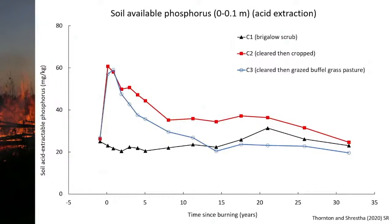Acid extractable P, again, shows exactly the same trend. However, acid extractable P declines to less than pre-clearing concentrations in both land uses. Phosphorus removal in grain was better correlated with total phosphorus than with either measure of available phosphorus, which suggests removal in grain combined with cycling of phosphorus into other pools probably accounts for more of the decline. Phosphorus removal in beef, however, explained 95% of the decline in acid extractable P and 75% of the decline in bicarbonate extractable P.